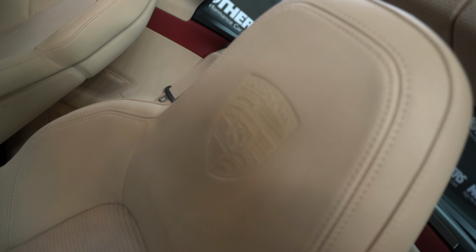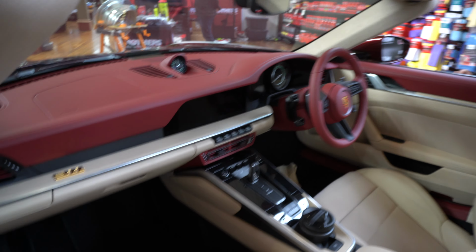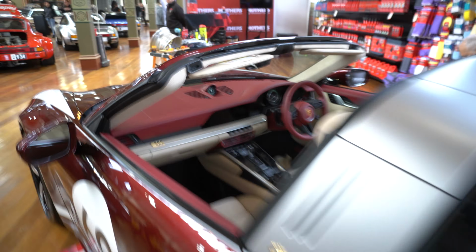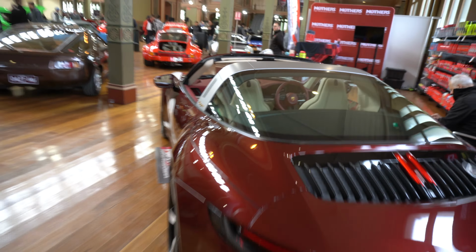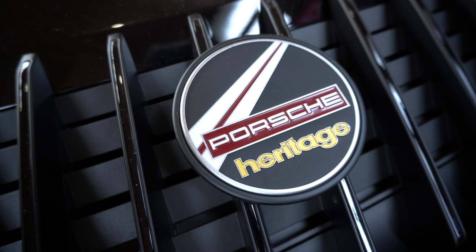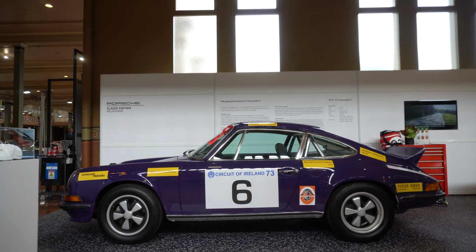It's got the emblem embossed on the headrest there. It's an auto car. There we go. Don't see many of these floating around. Oh, it's got the nice badge on the back. So the Porsche stand's got a great setup.